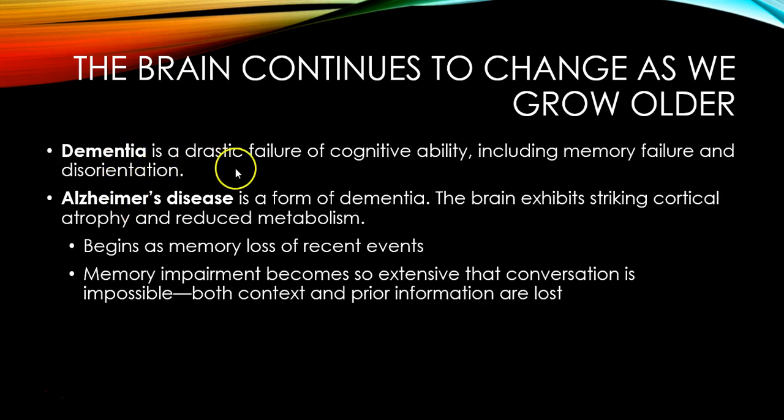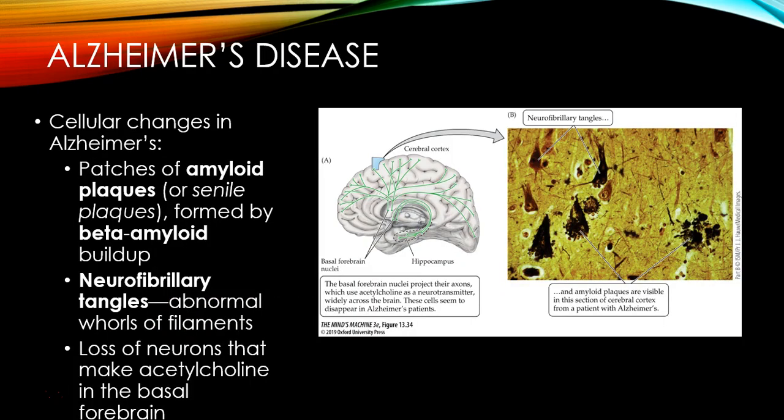Dementia, this is another failure of cognitive ability, and this happens in a more natural way as people get older, including memory failure and disorientation. Alzheimer's disease is a form of dementia, and this is when the brain starts to show cortical atrophy and reduced metabolism. Alzheimer's disease starts as memory loss of recent events, and then the memory impairment becomes very extensive, so that they can't remember almost anything. It's hard to have a conversation. Context, prior information, everything seems to be lost. And there's other cognitive impairments as well, but the memory impairment is severe.